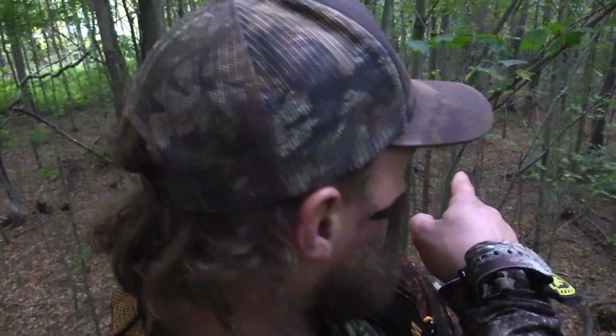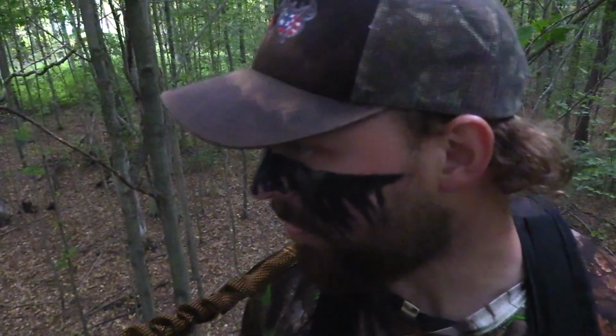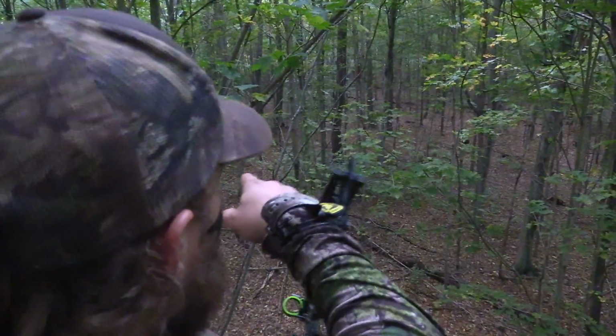After seeing those deer bed down right there, 40 yards, I'll tell you what, the mixture of Phase and Cook's bedding, those deer were downwind, came up. I called to them with the extinguisher, came right there, bedded.